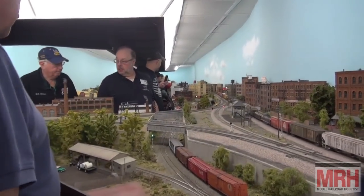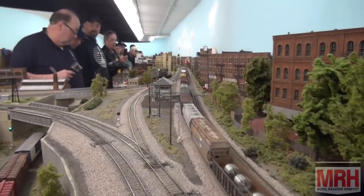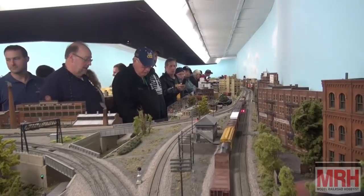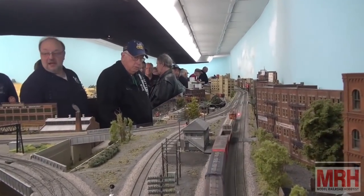Now, as I look up the sides of the layout, I see a lot of buildings and a lot of switch yards and a lot of switchings, and your signals work. Yes. I'm probably going to have to get an electronics guy for you, but that's all tied into the DCC system. Okay, we have sensors for that.